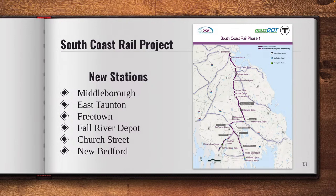You notice it says South Shore or South Coast Rail Phase 1. So eventually, there's going to be a more direct route, basically running out of South Station down what's known as the Stoughton branch, and then rehabbing the branch going all the way down to Taunton, and then basically making a straight connection to New Bedford Fall River.